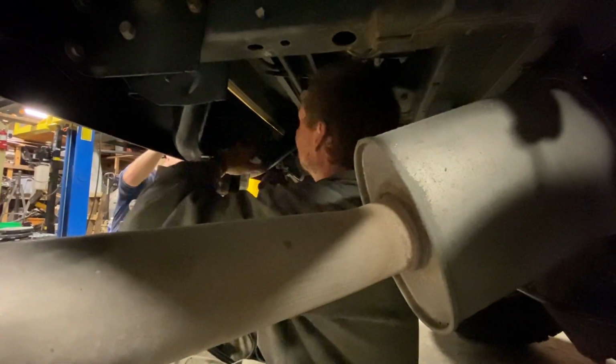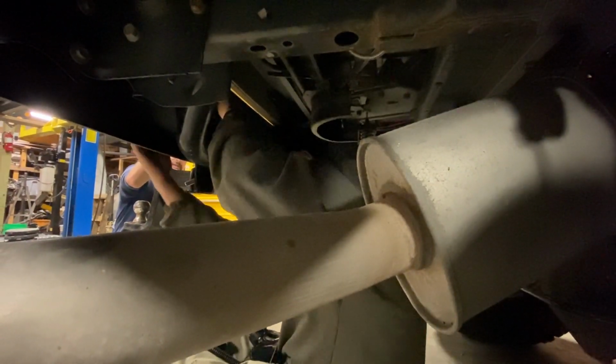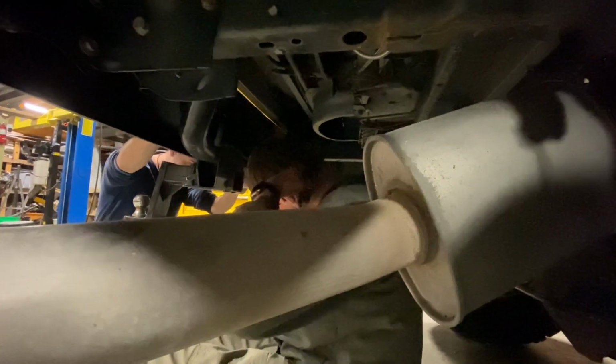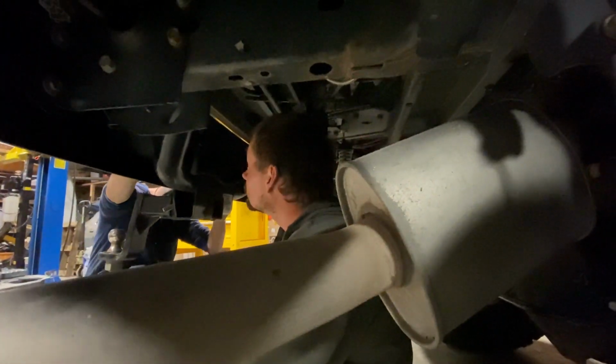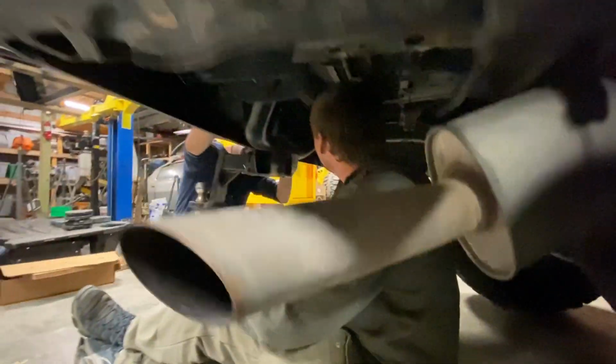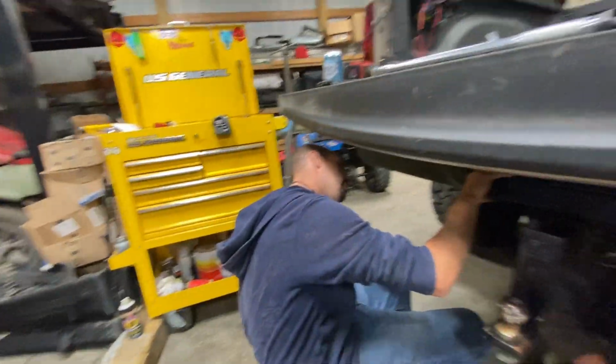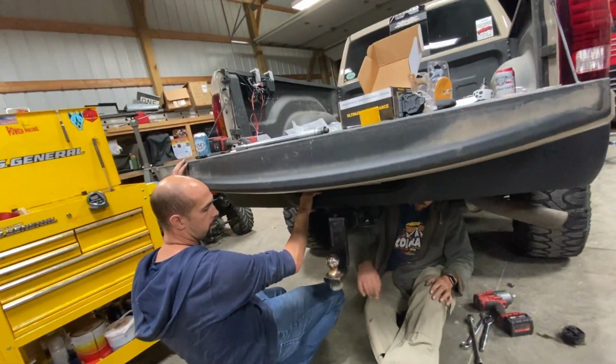I'll just send this with him. If he has to, he's just going to have to bungee cord the snot out of it. You need to pull that out or something? Nope, it's back on. It came off easy. Just got to plug it in from the outside or what? Yeah. You can do that.